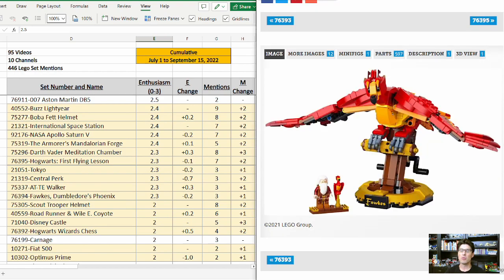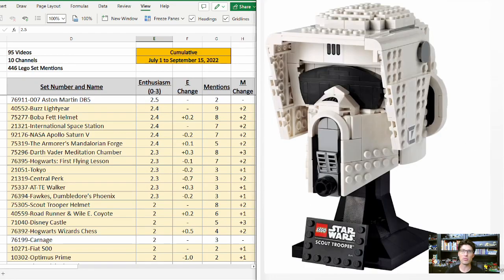I like this set. Dumbledore's Phoenix Fox. I like this set a lot. That minifigure and the minifigure size Phoenix that's standing on the perch next to Dumbledore looks great. Got its 3rd mention with a score of 2.3.